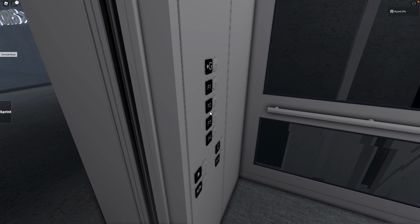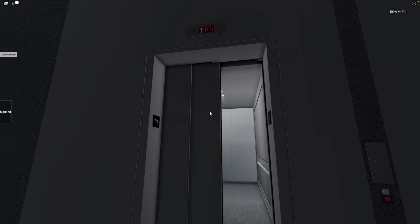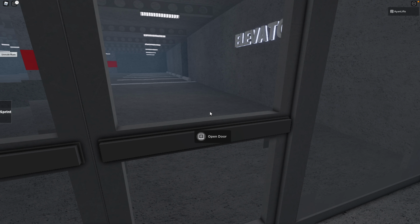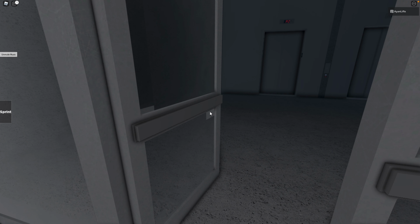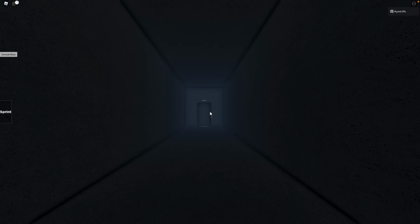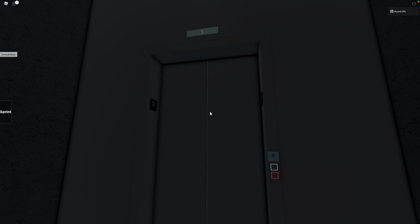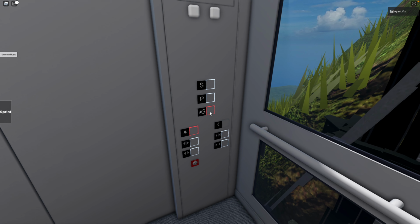Now let's send this thing up to P2 and watch the door close. There it goes, and let's get out of here. Blue light, then time to go back down in this Schindler FLGS edition. It comes. Here it is. Time to go down to ground.